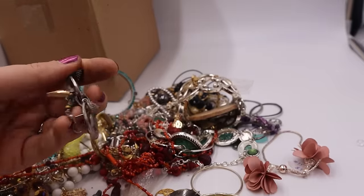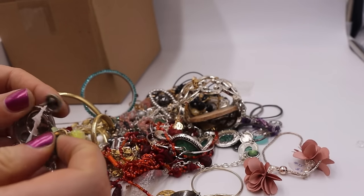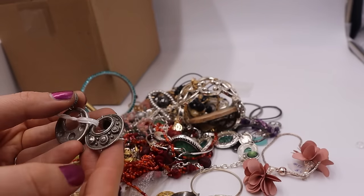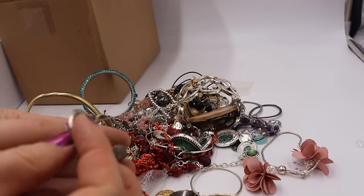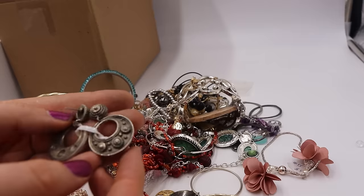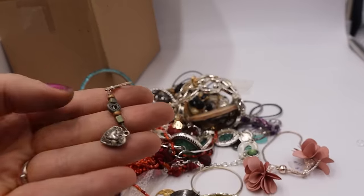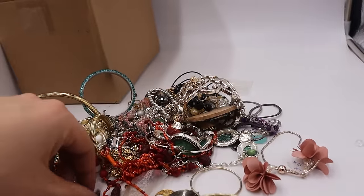Okay. What is happening? Okay. These are hooked together with a twisty tie. They are not sterling silver or anything. I don't know. These are just going in the maybe. I don't know about those. Okay, we have a heart charm for those earrings.